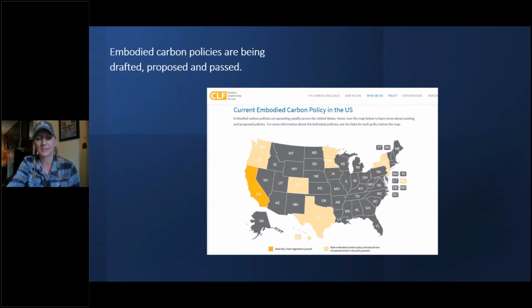But what you'll see here is that there's policy at the state level right now popping up, looking at buy clean procurement, which is looking at environmental product declarations, which I'll explain, and the supply chain embodied carbon of buildings. So that same kind of policy, which has been implemented in California for some materials, is now being proposed and studied in various other states in different ways, but it is something that we're seeing spread at the state level.